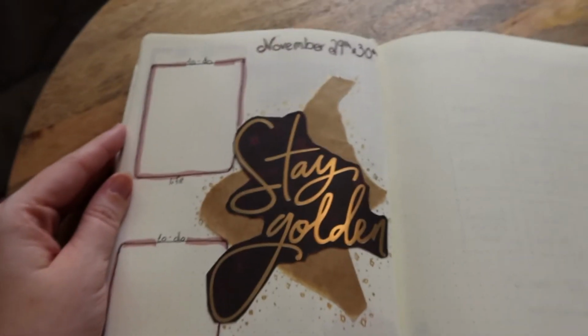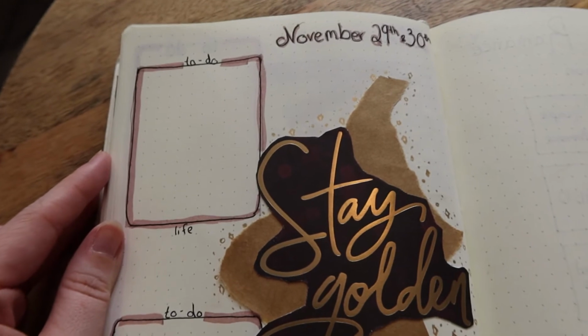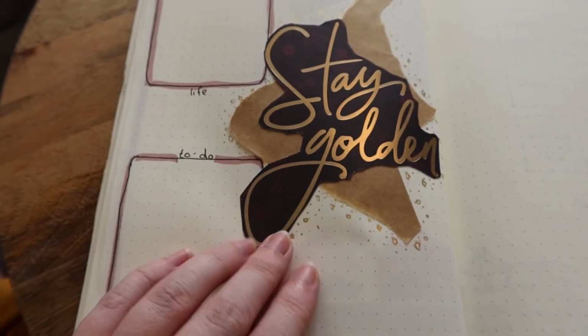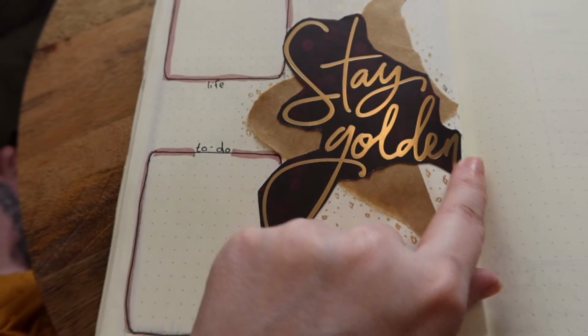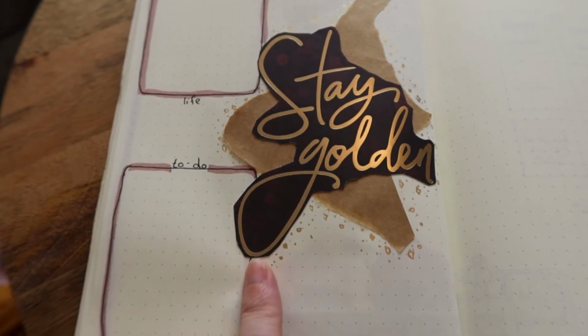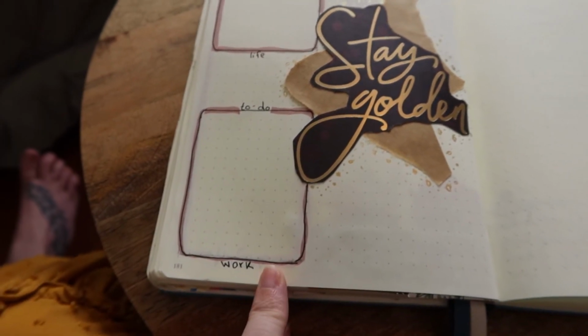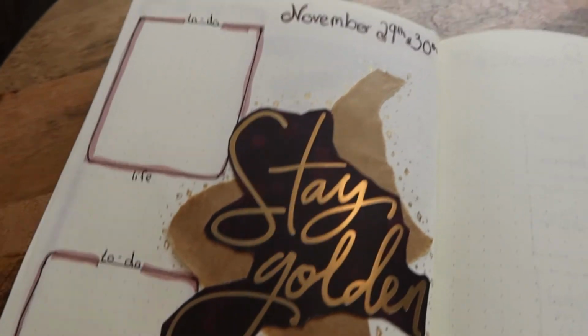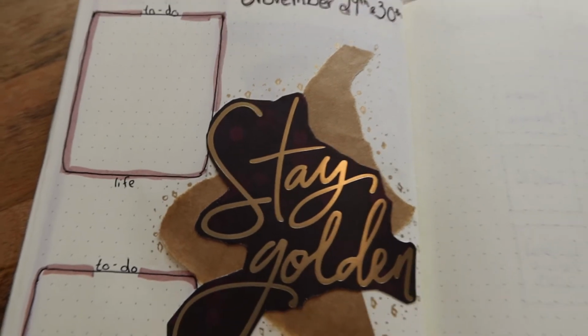And then there was just a little extra space in the month, so I decided to make this cute piece of paper that was in a pack I got from Michael's my focal point. And again, I left some smaller to-do spaces and some open spaces for notes and things like that.